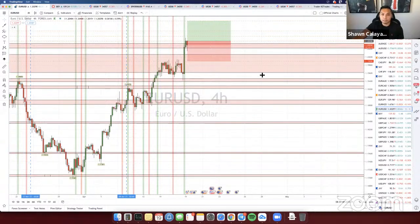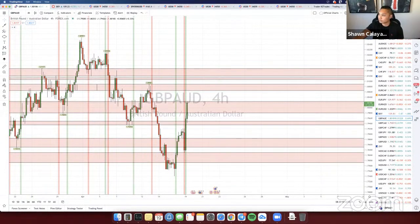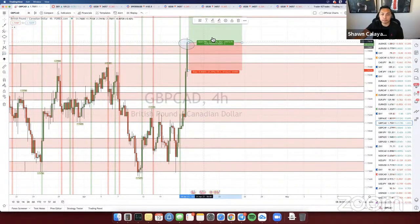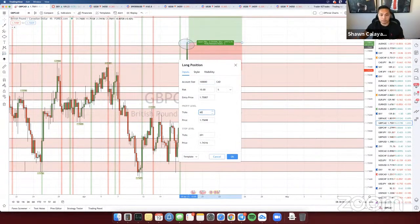Your USD over here. Yeah, we're still waiting for that to play out. Nothing there yet. Let's see if there's anything else here. GA, nothing there. GK, there's some pairs that have been moving, but the majority of pairs haven't really been moving that much. If this closes right here, possible entry for a buy right there. Probably shoot for like 60 pips.